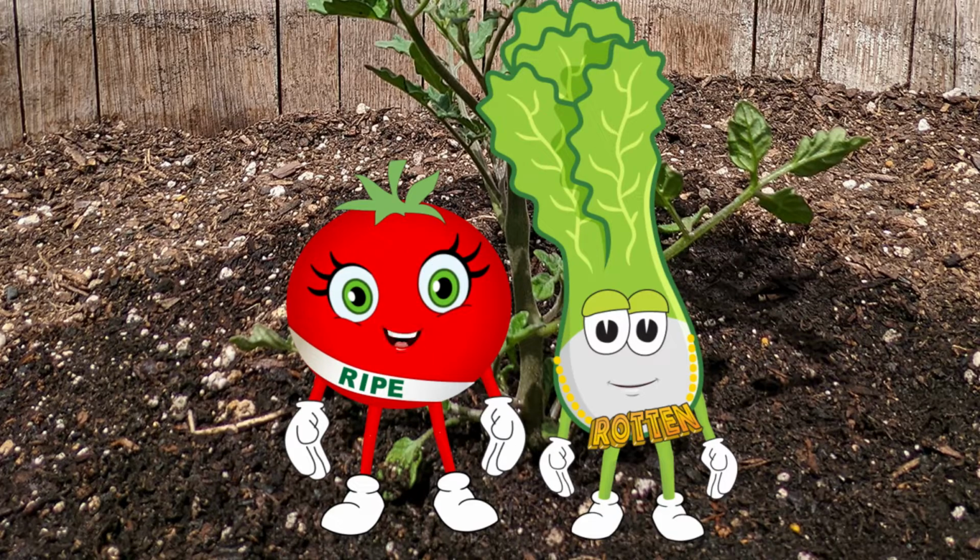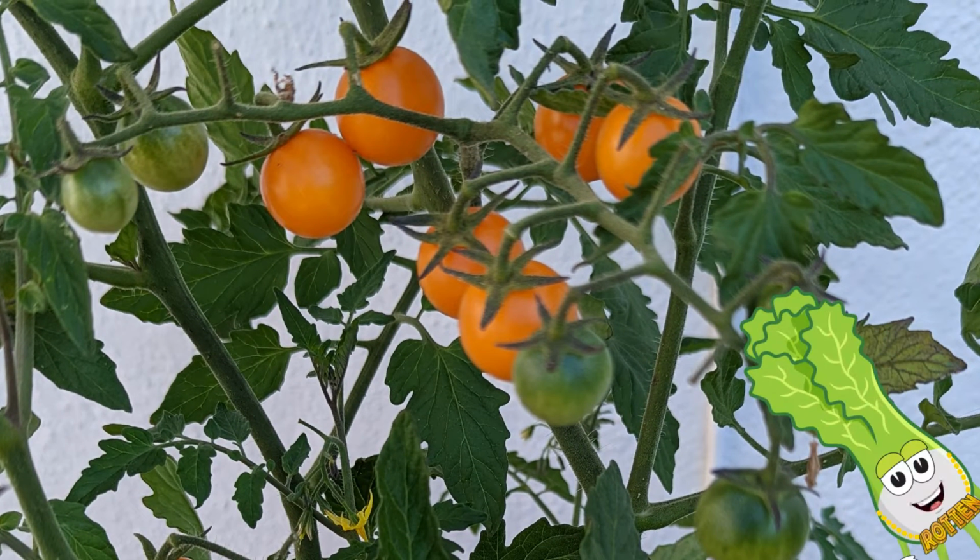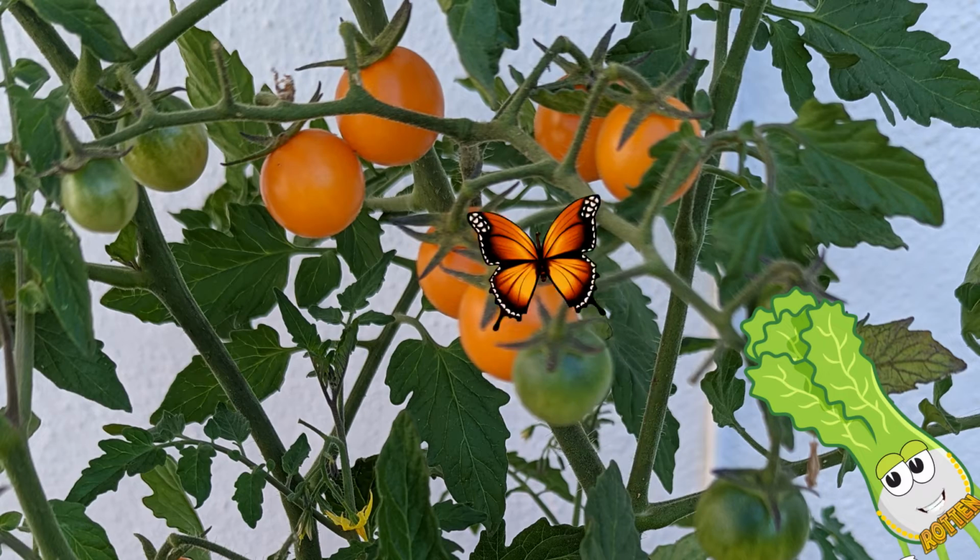And how about that tomato plant? I'll admit it, it's a real beauty. Just look at all these adorable baby tomatoes. There are too many to count. 102, 103. Oh, pretty. Oh, shoot, I lost count.